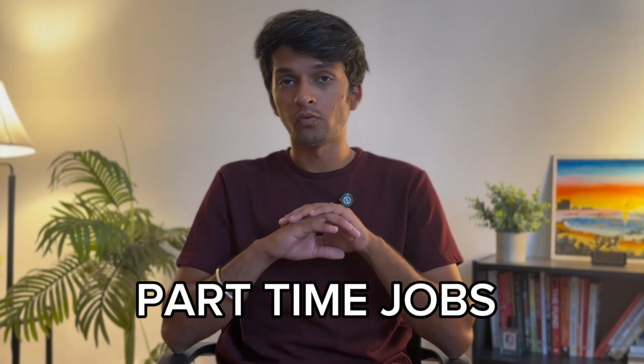The next difference is working part-time while studying. In India, it's very rare. I haven't heard of anyone working part-time when they're studying. First is because there are very limited opportunities or not even any opportunities to work part-time, and second is usually our parents or our families don't motivate us to work part-time because they think that we should just focus on the studies while you are trying to earn money when you are studying.